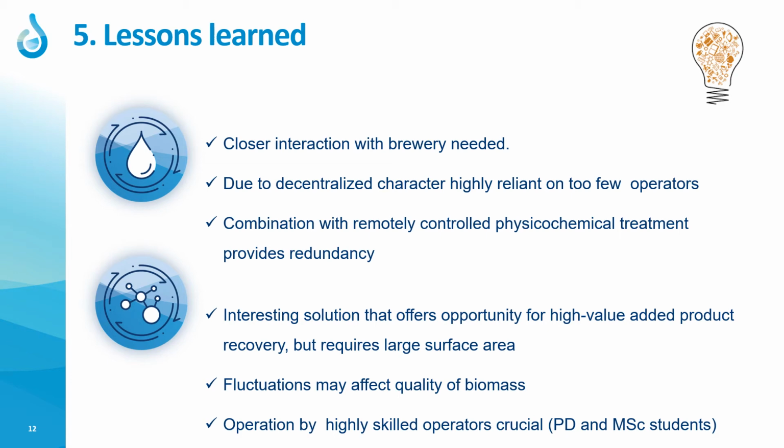Now, furthermore, it's an interesting solution if we look at the purple bacteria, because they do grow well on the brewery effluent, even if it's raw, but it still requires a relatively large surface area, so that's something we're looking at. Fluctuations in the quality seem to be relatively stable in terms of allowing the growth of the purple bacteria, but of course it could be, and that's something that needs to be tested in the future, that the quality of the biomass would be affected, and therefore it could not be used for all the types of applications that we're intending to.